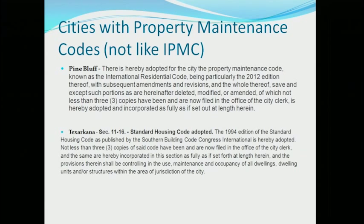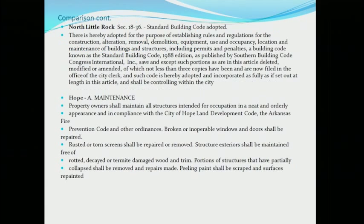Texarkana similarly has the Standard Housing Code adopted. You can look down, I believe it's close to the end, where it says they have the number of copies herein, the provisions therein shall be controlling in the use, maintenance, and occupancy of all dwelling units and or structures. So Texarkana has a property maintenance code as well.